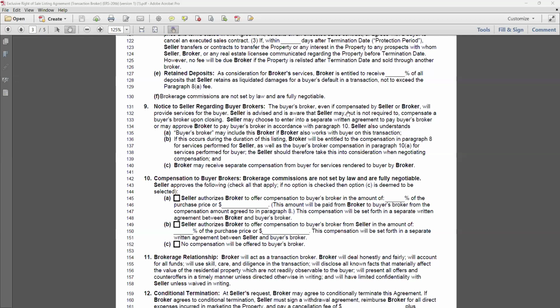Seller is advised and is aware that seller may, but is not required to, compensate a buyer broker upon closing. This is just redundancy after redundancy for protection ever since the lawsuit. Seller may choose to enter into a separate written agreement to pay buyer broker or may approve broker to pay buyer's broker. Well, we do have a compensation agreement, and one of them needs to be signed. Is it seller's broker to buyer broker, or is it seller to buyer broker? One of those two, if they're paying, needs to be signed and filled out. Buyer's broker may include this broker if broker also works for buyer in this agreement.